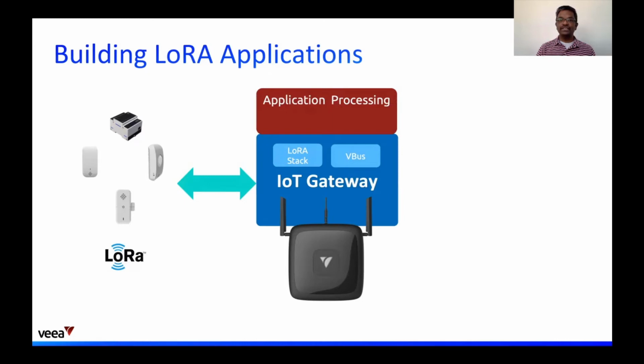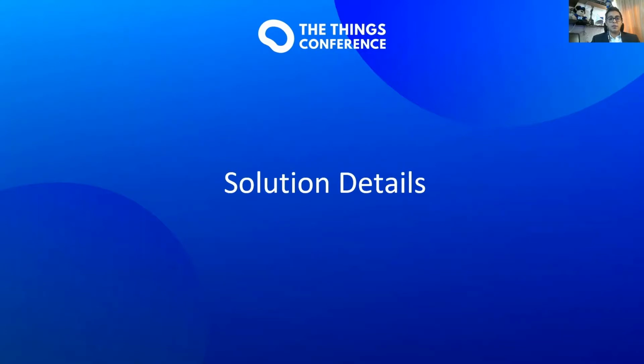Now let me turn to Kenneth to introduce Trionics and describe the tunnel monitoring solution in detail. Thank you, Mohan.